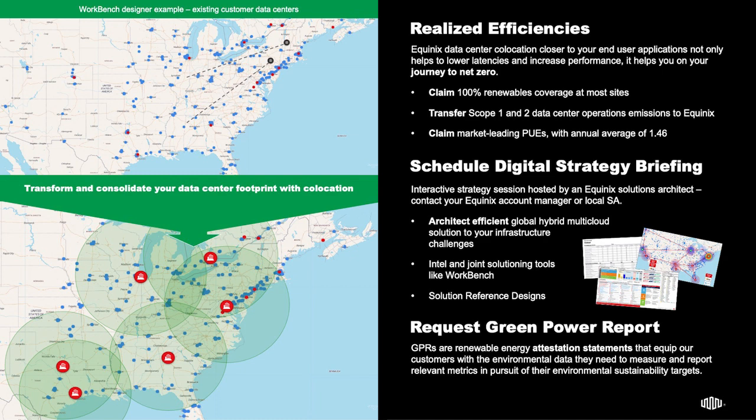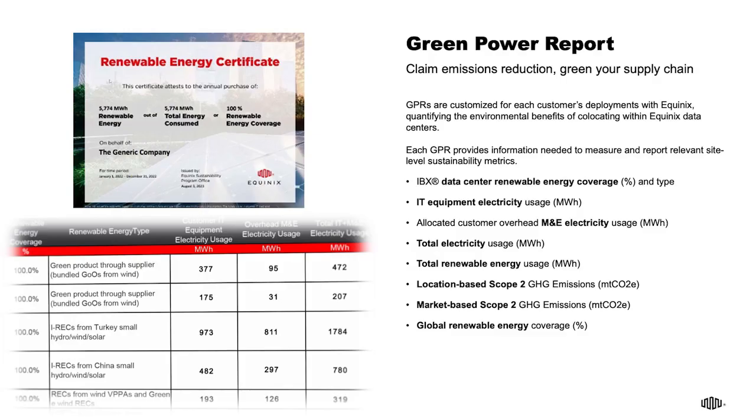And in addition, we recommend that customers schedule a digital strategy briefing with one of our solutions architects in which they will use tools like Workbench to start to really architect your network as part of a wider, efficient hybrid multi-cloud solution. And finally, here on this slide, moving to Equinix colocation also gives you the ability to request a customized green power report from us, which is a renewable energy attestation statement or proof of your sustainability gains.